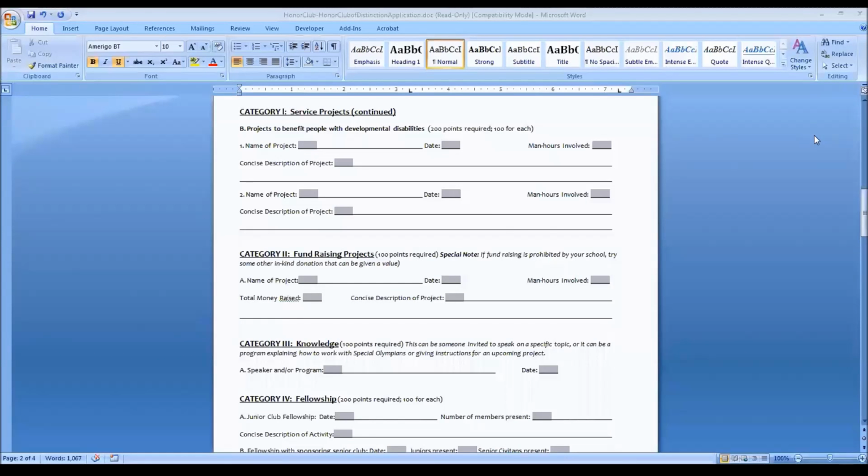Category 2, fundraising. 100 points is required, and you're only required to do one fundraising project. However, if you're planning your year and looking at how much money you need to execute all of the projects and meetings and conventions that you want to attend, you will probably end up doing more than one fundraising project.